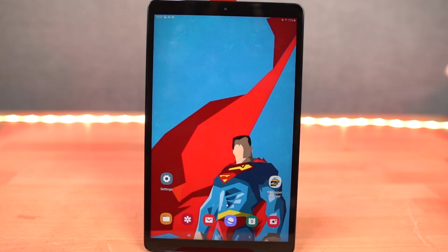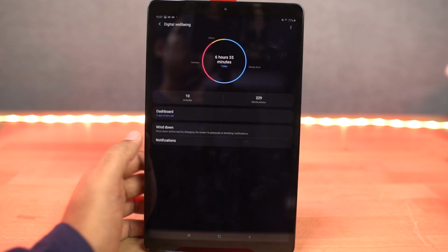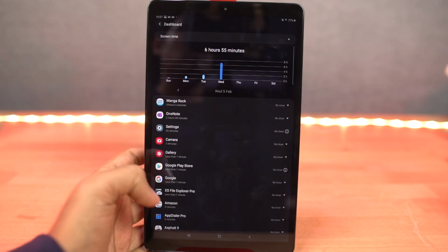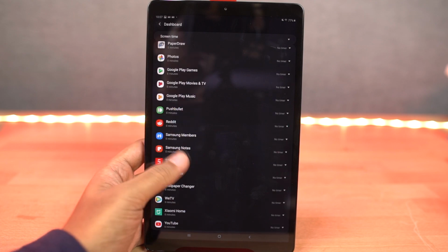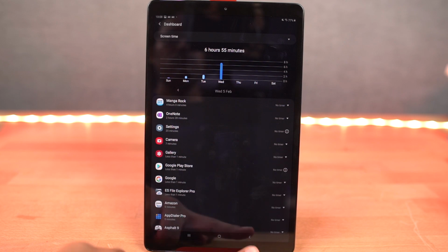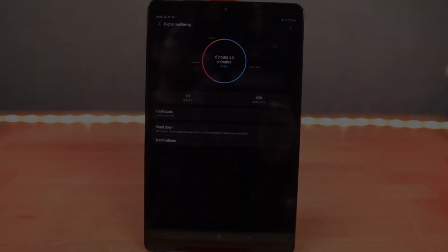Next we have digital well-being. Now this is actually a feature from Google, so it should be on all the Android phones. This feature will record all your activity on your phone, like how long you're using your phone, which apps you're using a lot, and how many times you have opened a particular application. So this feature gives you all that information, and you can see which apps you open frequently and which apps you're addicted to. You can also restrict app usage by using this feature.